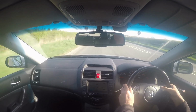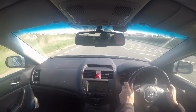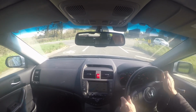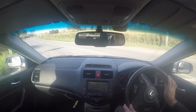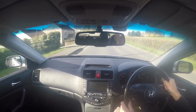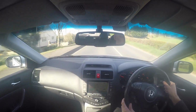Cruise control function there works absolutely perfectly. Just going to give the brakes a bit of a shove coming into this corner. But that's a really good brake pedal. What I'm looking for is a nice solid brake pedal on the car. When you hit the brakes, the nose should come down straight and true. It shouldn't pull violently left or right. And also there's no pulsing or vibrations when you hit the brake pedal either.